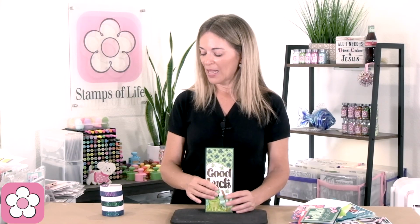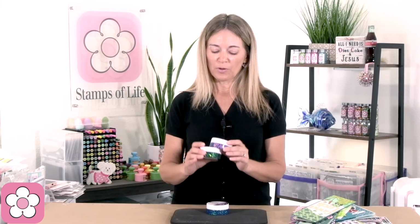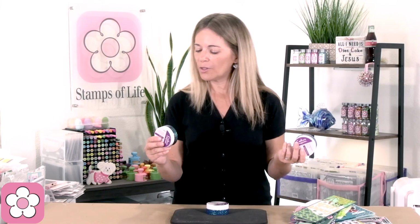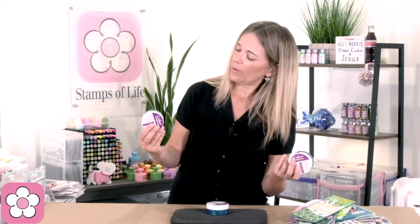They're so fun. Last but not least is the mesmerizing glitter paste from Crafter's Companion. I know a lot of you have already gotten this, and you have gotten to see the magic it creates, because you look at it from one angle and it's one color. You look at it from another angle, it's a different color. It's literally mesmerizing. That's the perfect name, because you look at it and go, oh, it's green. You're like, wait, no, it's blue. Wait, no, wait, what color? Oh, what? It's like that.